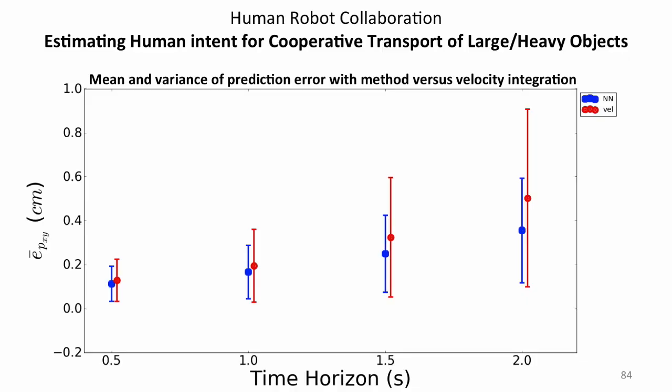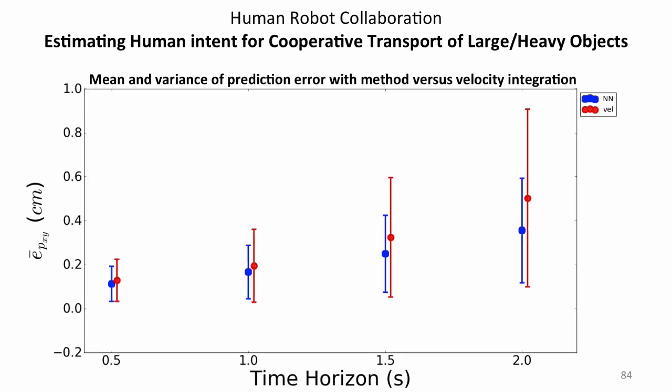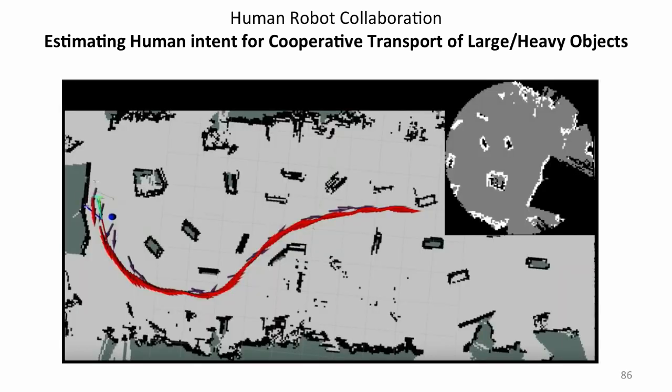So comparing that for each of these times for just an integration of velocity, you can see the trade-off here for position in centimeters for these different look-ahead times, and then the angle in degrees. And so in both of these cases, you can see that initially they're very close, but for the longer look-ahead times, the neural network actually outperforms this, and is showing that this data was in fact useful.